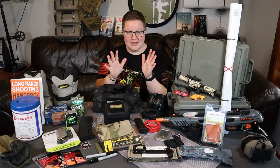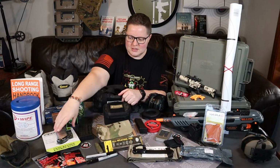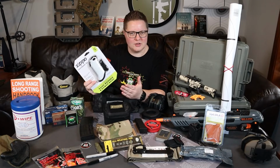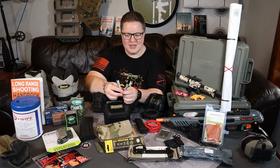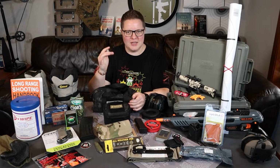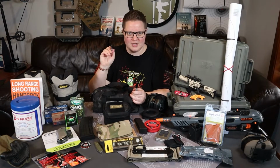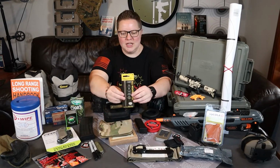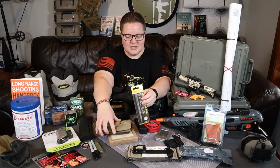And speaking of hands, we have some disposable hand warmers and also this really cool Zippo rechargeable hand warmer, and you can also use it to recharge your phone. That's super cool. Sharpies are awesome when you're at the range. If you're trying to keep your target for an extended amount of time and not constantly swapping it out, you can use the Sharpie to mark what you've already shot, and that way you can keep track as well.